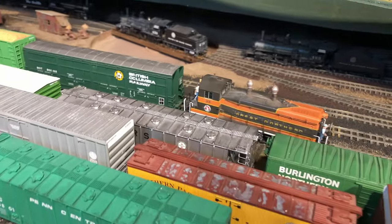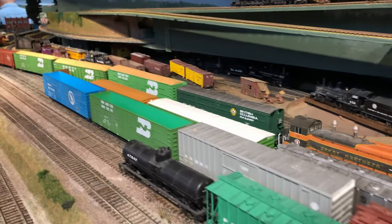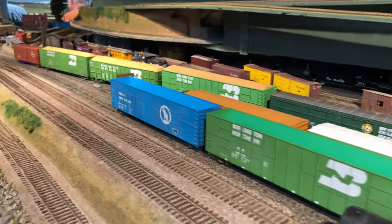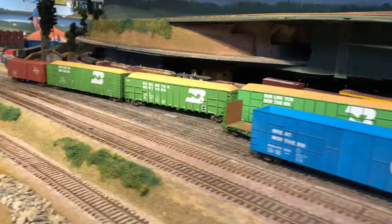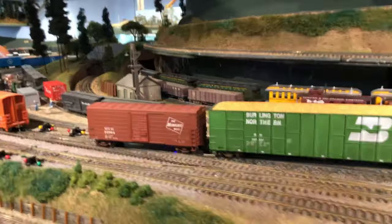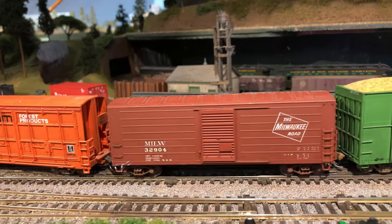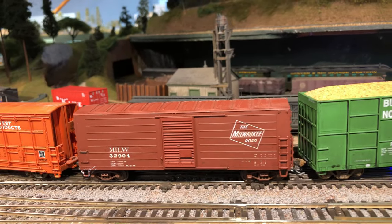This dark green car is a thrall-door car, which was popular in the 1970s, but it didn't turn out to be practical. Now, these loaded woodchip cars are probably going to be taken over to the Bayside Yard, which is near the Scott Paper Company in Everett. Bang! Very nice.